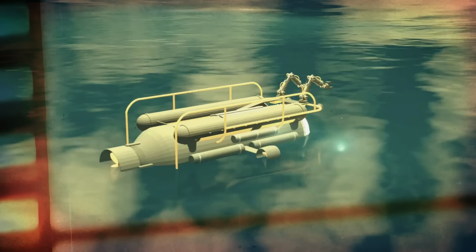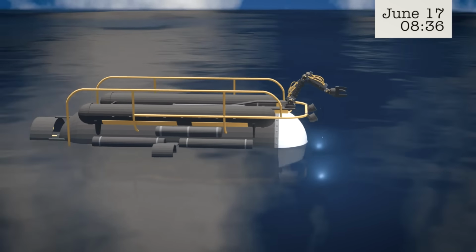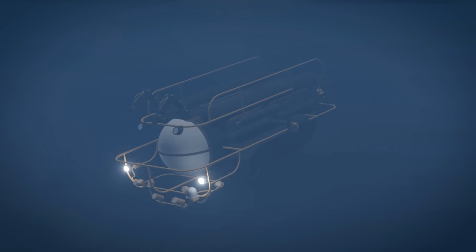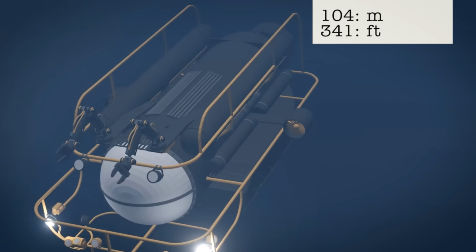Instead of fixing the faulty fan, the training pilot casually mentions the problem to Menzies when he's getting into the vessel for the dive. The expedition proceeds without a backup fan. The vessel is hoisted into the sea, and at 0836, the Sea Link submerges below the waterline. It heads straight down, and 9 minutes later, the 4 men are 104 meters deep at the ocean floor.